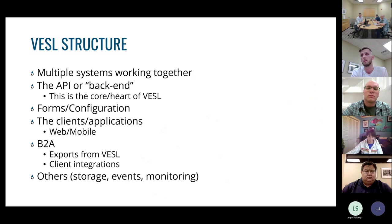And we have our different client applications. We have web applications and a mobile application, and those are what's really used to ingest a lot of the information from the industry and then pass it on to the core of VESL. And then of course we have export processes, which are typically processes that we use for transmitting or transforming data from VESL to external providers, such as the agencies that need the information for stock assessments and other purposes. And then, of course, we have other resources for storage, events, and monitoring.